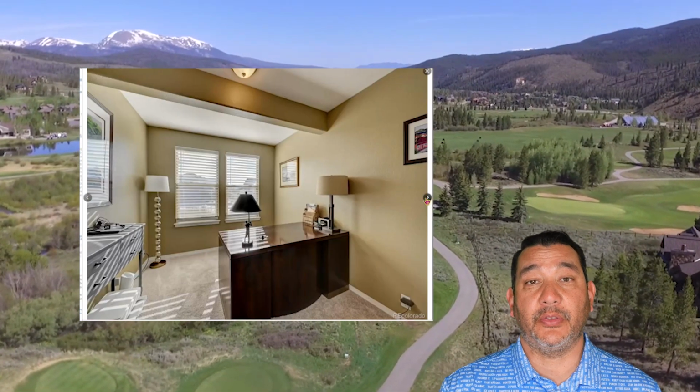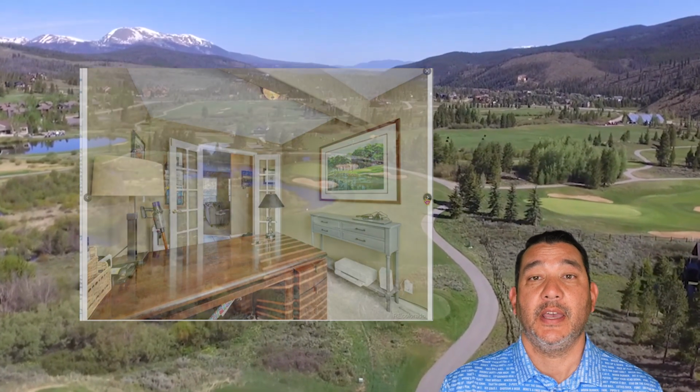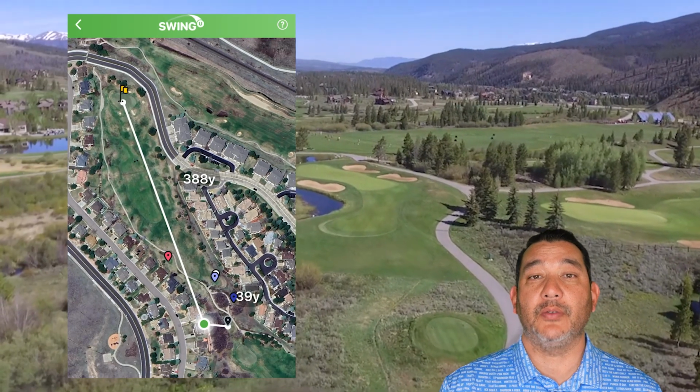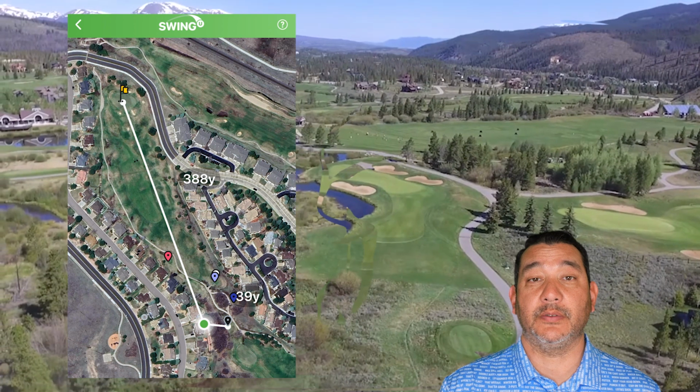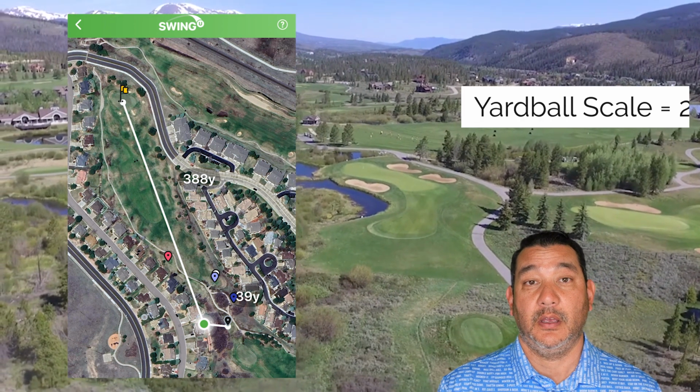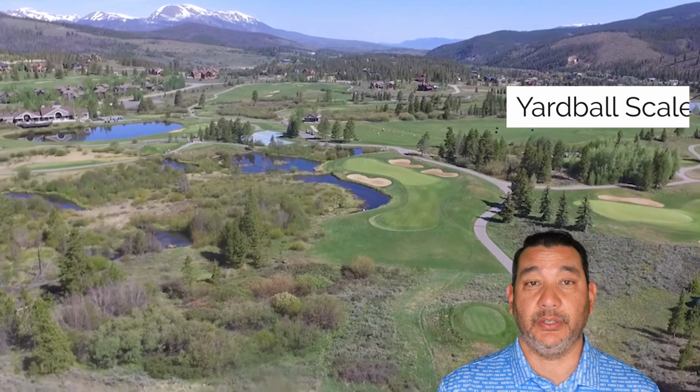Perfectly situated between the 3rd green and the 4th tee boxes, it is slightly more likely that a bad bounce from an approach to the 3rd green winds up in your yard than a crazy bounce off the 4th tee. Yard ball rating is a solid 2.